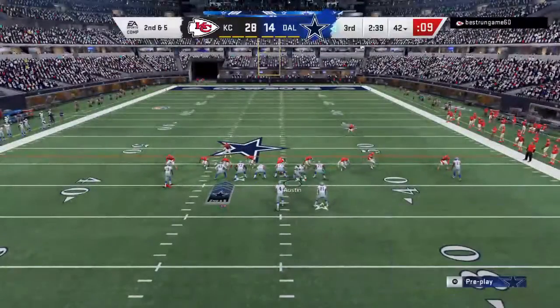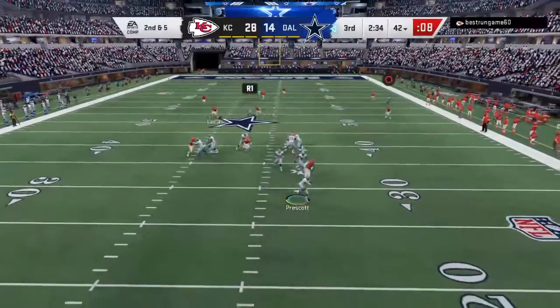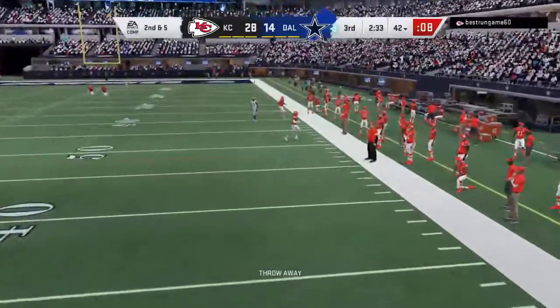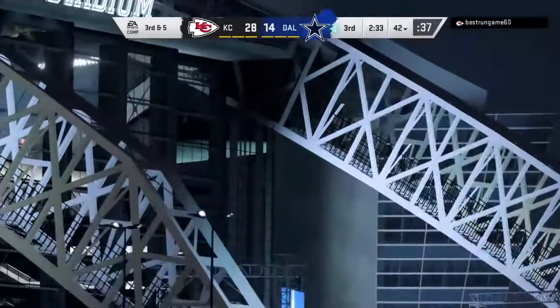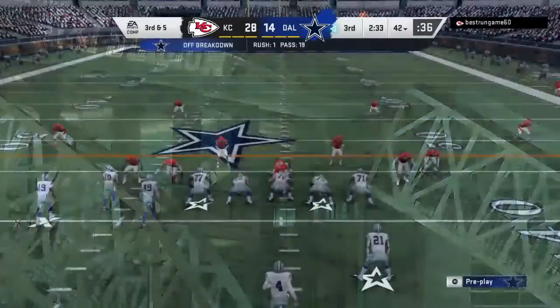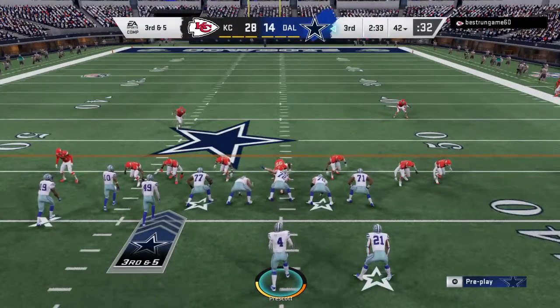And again, it's Prescott. Flushed out right. And seeing nowhere to throw, he chucks this one away from harm. Incomplete. Now it's third down. They come up now 3rd and 5 following the incomplete pass.